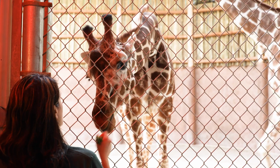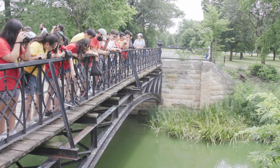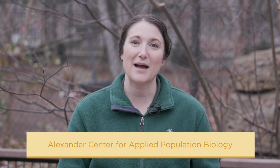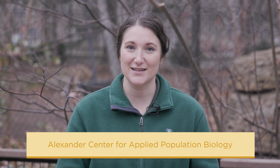Accredited zoos like Lincoln Park Zoo play many roles in today's world, assisting animals both in human care and in the wild, connecting people with nature, and helping humans coexist with wildlife. One of the important conservation efforts zoos participate in is something you may have heard of: reintroduction. But this type of work is not easy. It's extremely complex. And for saving species, it's usually the last resort. But the Alexander Center for Applied Population Biology here at the zoo helps bolster the chances for reintroduction success everywhere.